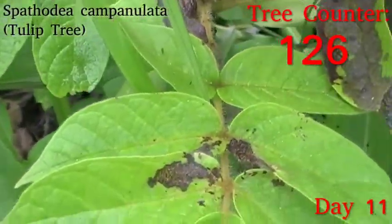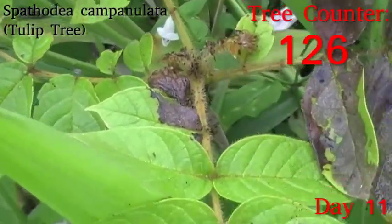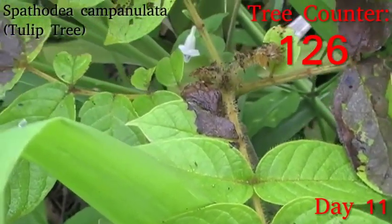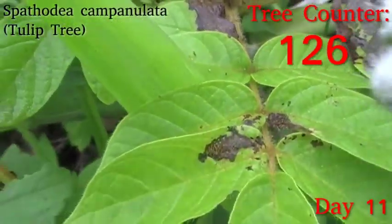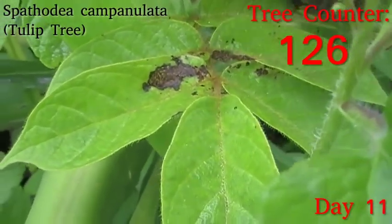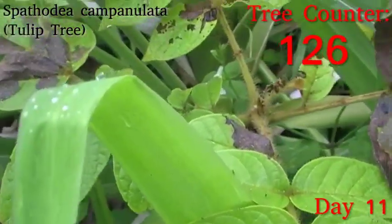As with our sausage tree, it seems like some insects have been quite interested in the growth tip on this little Spathodea. They are the same family, so if the same insects are around, they'll be damaging both. But I'm not concerned about it generally. What is there is healthy, and it does look like the center of the tip itself is fine. It's just a bit covered in... oh no, there we go. So it's not great, but I'm not too worried.